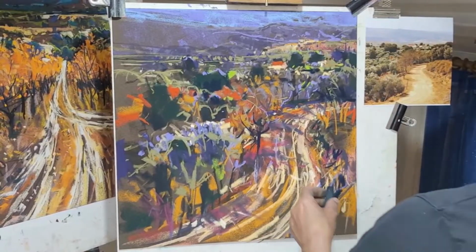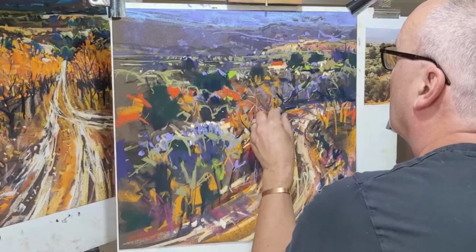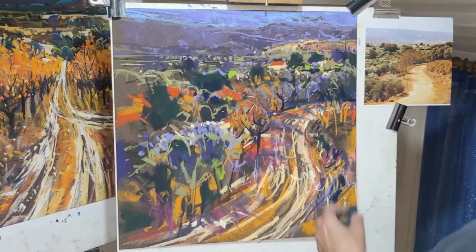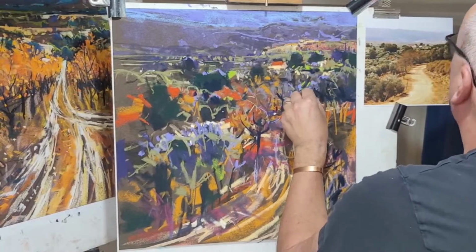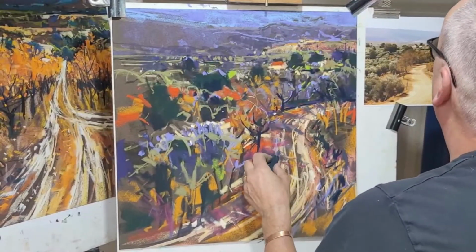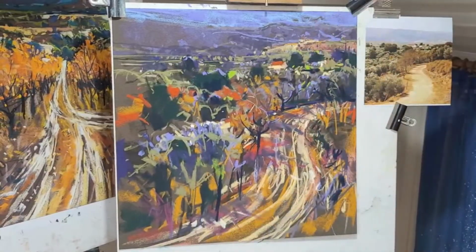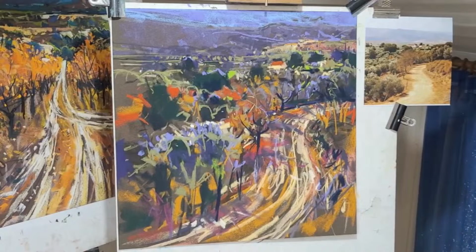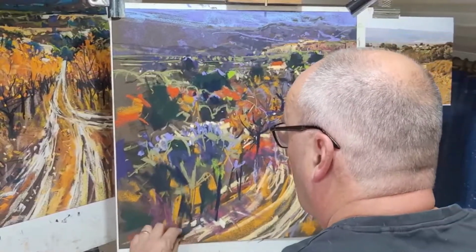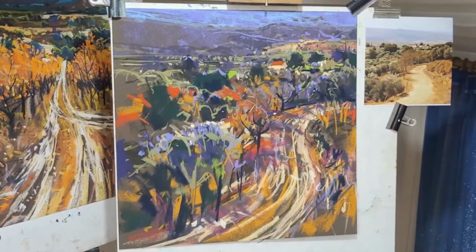There are abstract elements, as I said, of this painting. I'm not looking to render everything. I'm looking to do enough to convey the message of what, this is what I saw. I liked this. Now, as you come towards the foreground, keep your shapes bigger and try and make them a little more dramatic.